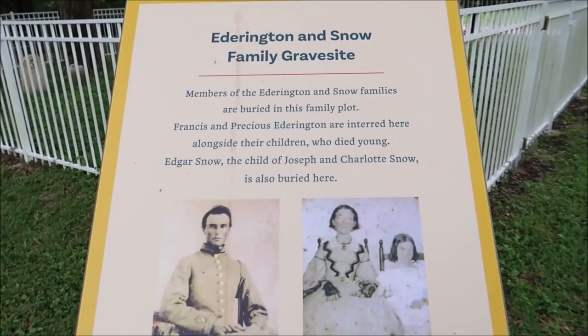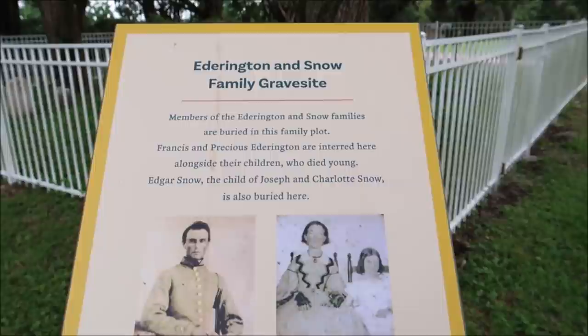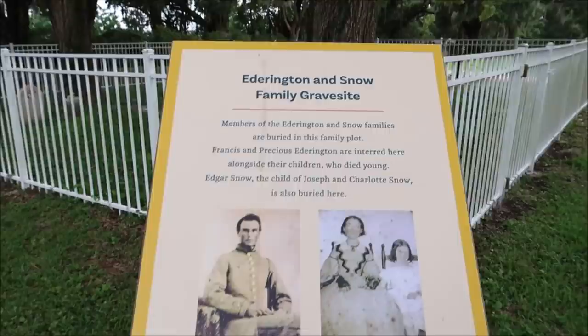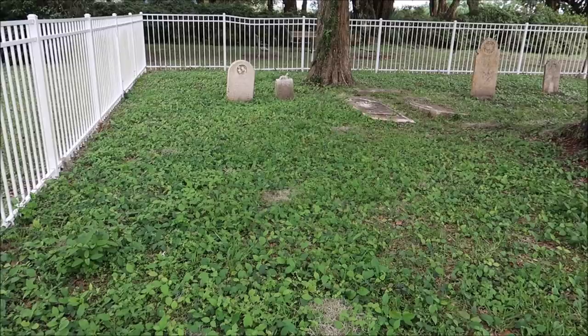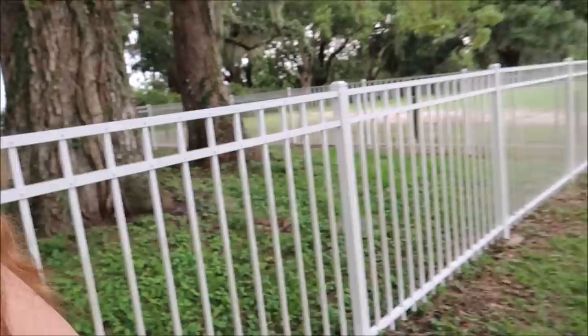What's the last name, Henriette? Where is it? Edrington? I said it wrong, but that's okay. It seems like the lady had told me before that somebody had married a servant, but I'm not positive. Can you go in? They let me go in and put flowers in that time. You're stepping on graves when you go in there, but yeah.